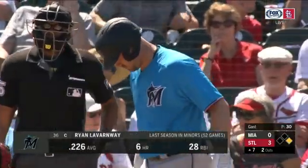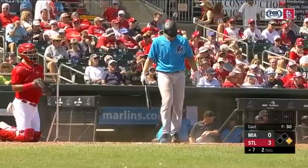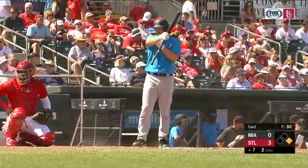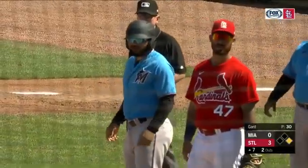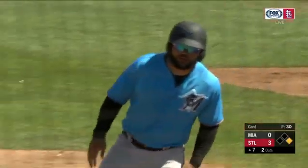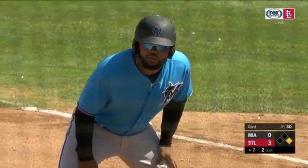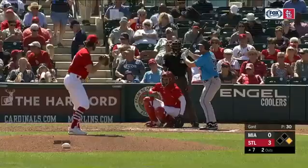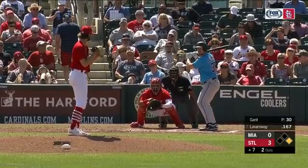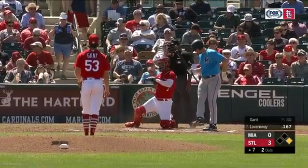And the batter will be Ryan LaVarnway. He's had big league action. Various teams. Mattingly put another pinch runner in. That's enough for his starters today. Does 2 in a row. And a pitch taken low.